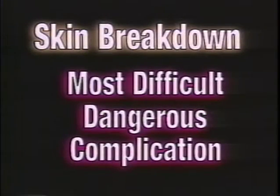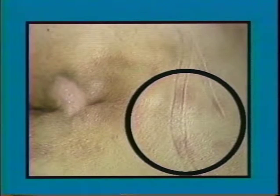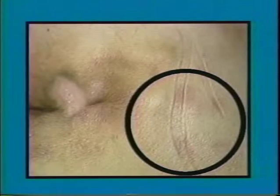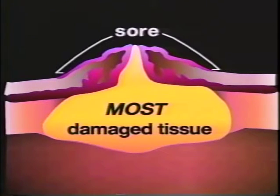But while skin breakdown can be the most difficult and dangerous complication of spinal cord injury, it is also the most preventable. A skin sore will first appear as a reddened area on the skin. If pressure is not relieved, the skin, as well as the tissue underneath, continues to break down. Skin sores are often compared to icebergs because the visible part of the sore may be only the tip of the iceberg, with most of the damaged tissue lying beneath the sore.